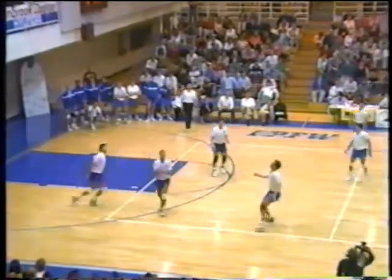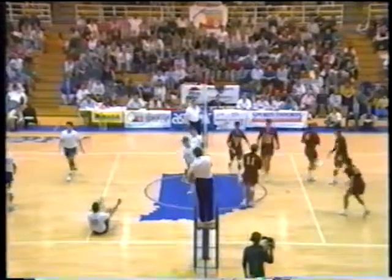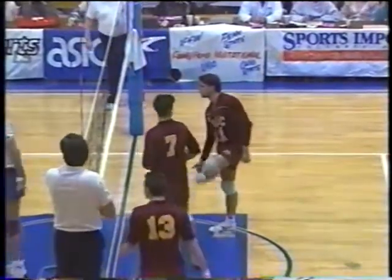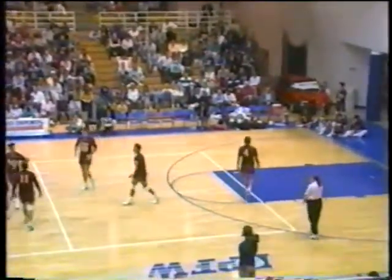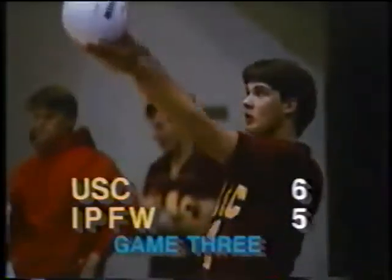Malcolm, it goes way up, doesn't touch anything, so it's good. Amaldivar sets Perkins. Perkins beats it down the front of the IPFW block. That was a satellite ball. That ball went way up there, almost got the roof. Malcolm out of the backcourt. That one's hit wide. He tries to snake it down the line. That's going to give a point to USC. They take the lead 6-5. This is game 3 in the best 3 out of 5 game match.